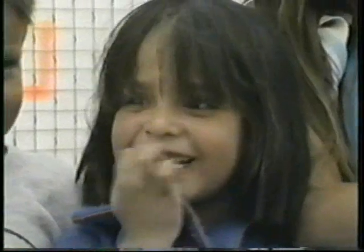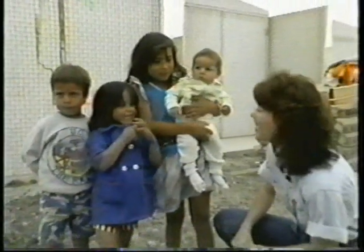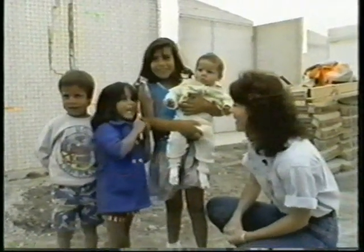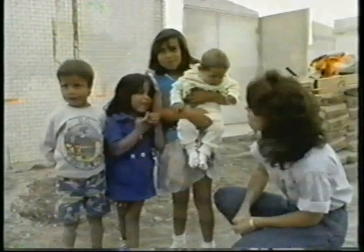It's not hard to measure the success of this project. You can read it in the faces of the children, who will soon move into the first adequate homes they've ever had. ¿Feliz ustedes para vivir en esta casa? Sí. Yeah, look how happy she is. She's so happy about her new house. This is great. Yeah. That is great stuff.